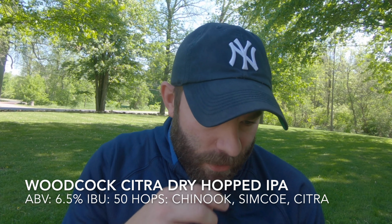This beer is a 6.5 ABV IPA with 50 IBUs. And from Untappd, it says, this soft, citrusy, delicious New England IPA is kettle hopped with Chinook and Simcoe and flooded with lots of late addition Citra. Brewed with heaps of wheat and oats and dry hopped multiple times with Citra. Drink it fresh, damn it.